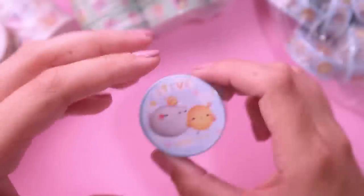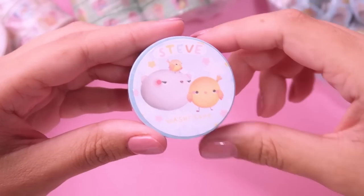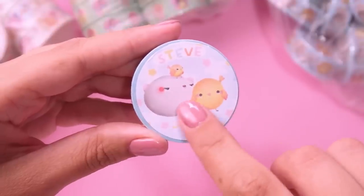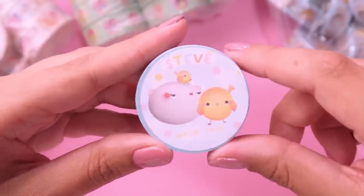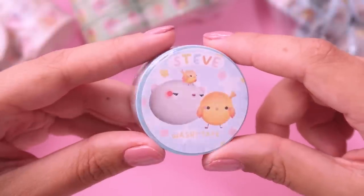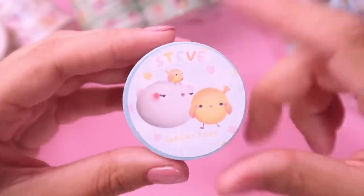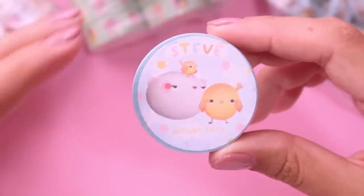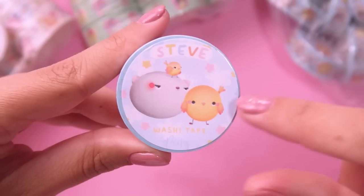And the last one, it's Steve. Steve will finally have a comeback to the shop. The first time I created Steve was for Christmas, and you guys absolutely loved him, and me too. I absolutely love this character. And this one was for spring, but it's almost summer, so yeah, I'll still need to do a collection with Steve for summer.